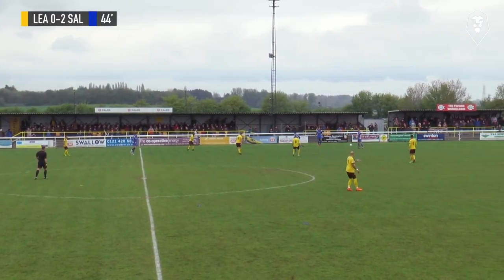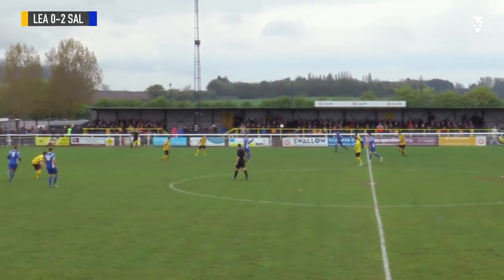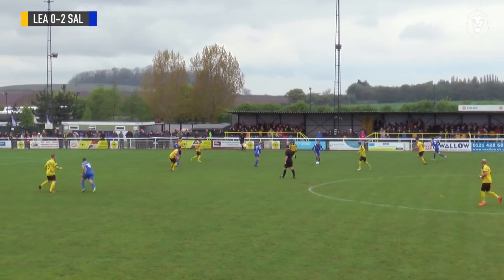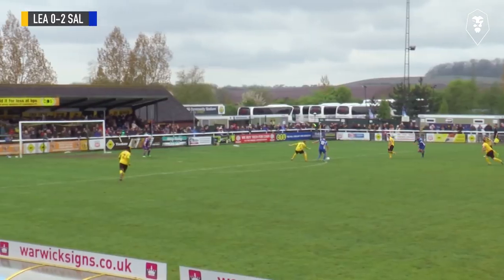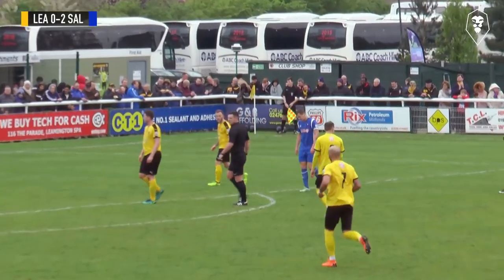Now Burton, back to Shelton. Allen trying to make himself available. Shelton does well to pick him out. Allen chests it back to Beasley and gets a return ball as well. Turns, plays it through for Dudley. Dudley now on the top of the area, turns and shoots. That's a good save by Tony Breeden. And Dudley, though, turned one touch out of his body.